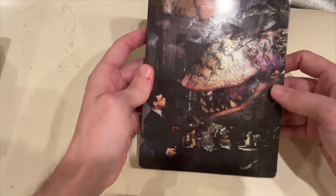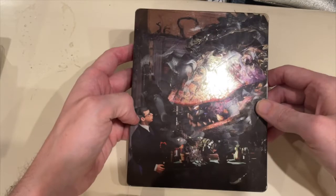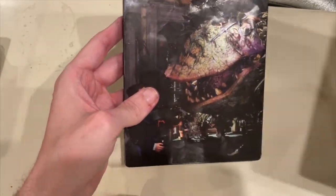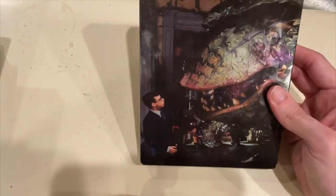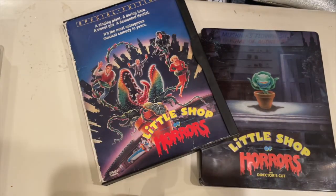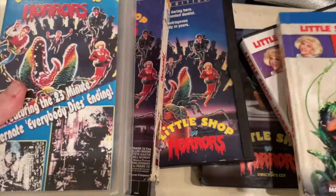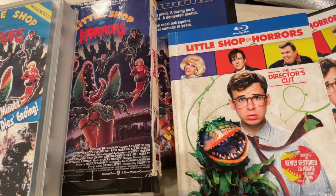It has Seymour and the plant. So this is beautiful, and it has the same cover on the back. But it's great. I think this is beautiful. So these are all Little Shop of Horrors: Blu-ray, VHS, DVD, work print, everything.